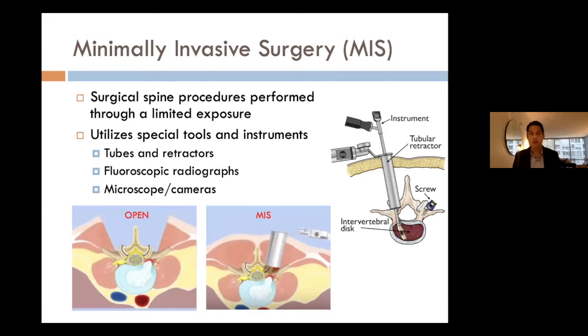So what we call classic open procedures, or the way we used to do them before the development of MIS techniques, is that in order to operate on the spine, you had to make fairly large incisions to dissect through muscle to get down to the spine. So as you can see on this picture here in open, when we dissected down to the spine, we'd have to move all this muscle aside. And so by moving all that muscle aside, spine surgery was incredibly painful, because those muscles, once you manipulate them and have to cut through them, it's very painful.